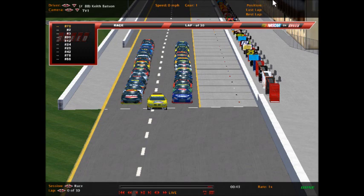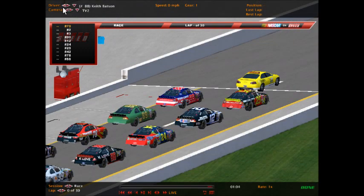It's 18 degrees of banking in the turns, 12 on the front stretch, and straight in the straightaway. Well, lining up for some plenty exciting stuff here too. On the pole for the race event is the winner at Riverside, Keith Batson, in the Quality Care Services Ford, car 88. Beside him, Bill Parker, car number 25, the winner at Darlington this season, UAW Delphi Chevrolet.